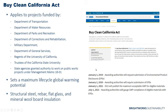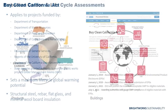As of this year, if you're working on projects for these organizations, then you'll need to provide EPDs, which we'll talk about a little more later, or environmental product declarations for these products. And in the future, you'll have to select products that have a lower embodied carbon maximum than what has been set by these organizations.